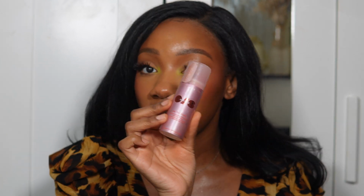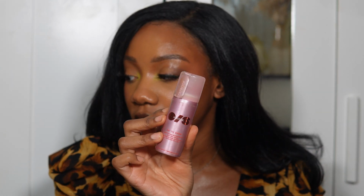If you guys are going out and you need this to be absolutely bulletproof, go in with the On Till Dawn. I'm sure you guys have seen this before. If not, this is an amazing mattifying setting spray that lasts all day. I literally lasted through, I want to say it was like 100-degree Arizona weather, and my makeup didn't move an inch.